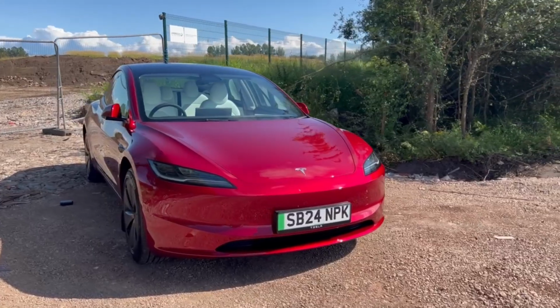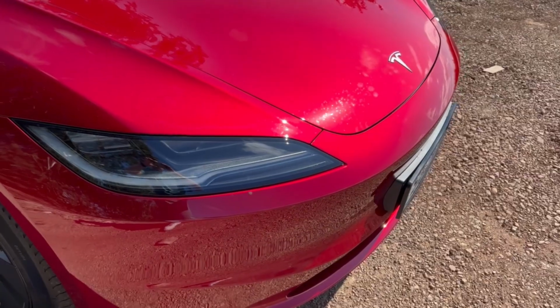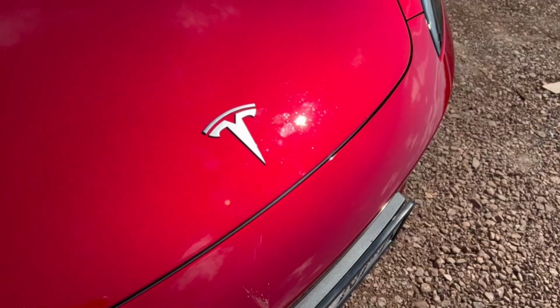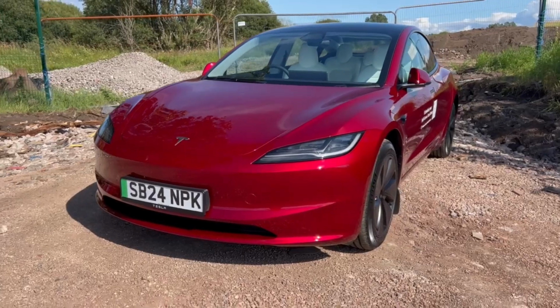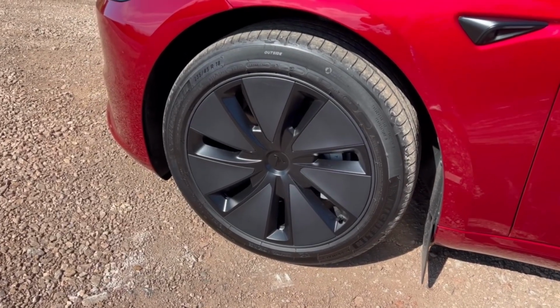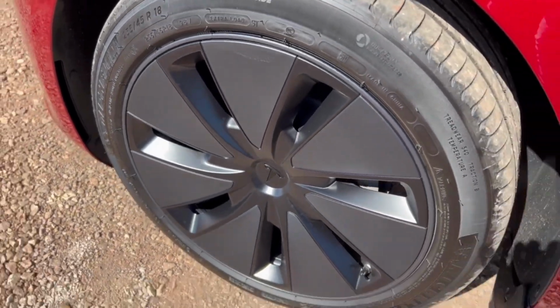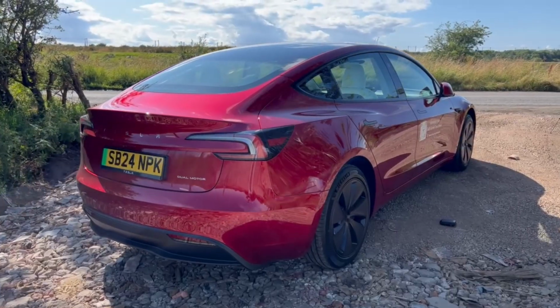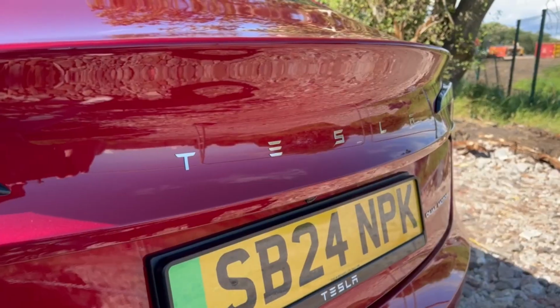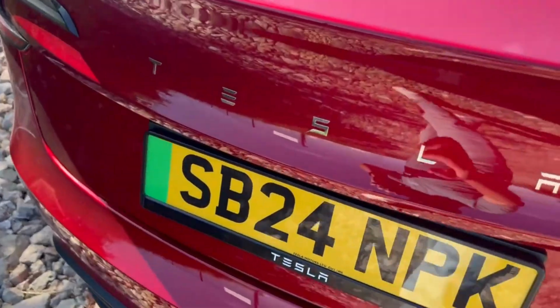So this is the new model for 2024. I think it's a really nice looking car. It's got the new front headlight design, which looks sleeker than the older car. The front end just looks very clean, very sleek. It has these 18-inch wheels, and I believe underneath they are actually an alloy wheel, but it's got this kind of cover on it to make it more aerodynamic and more efficient. Round at the back it looks very similar to the previous model. Very nice design. As far as electric cars go, I think it's quite a nice looking car.